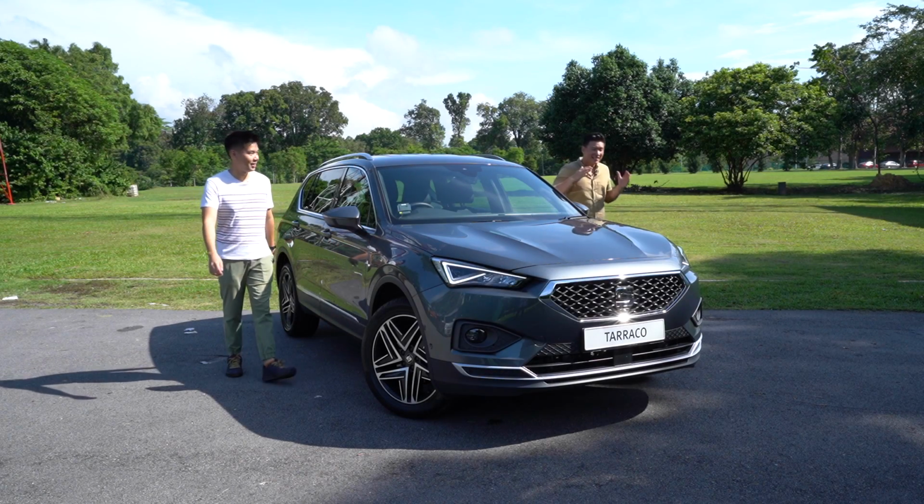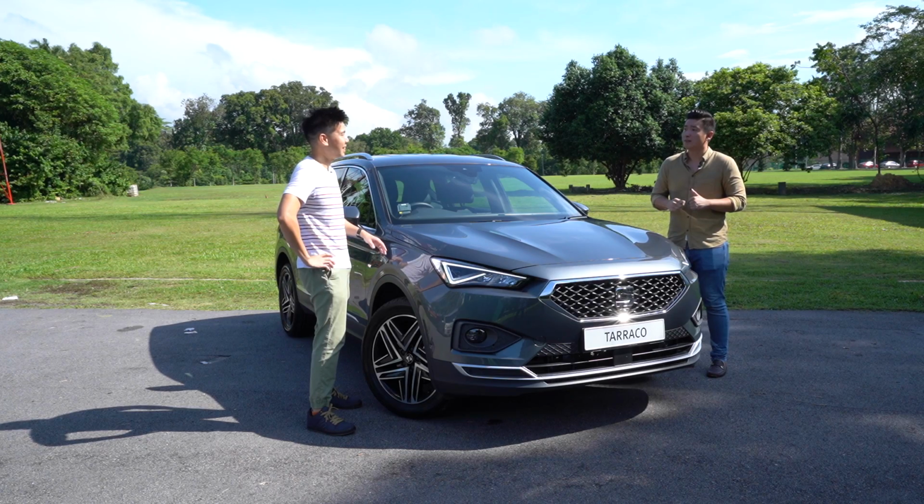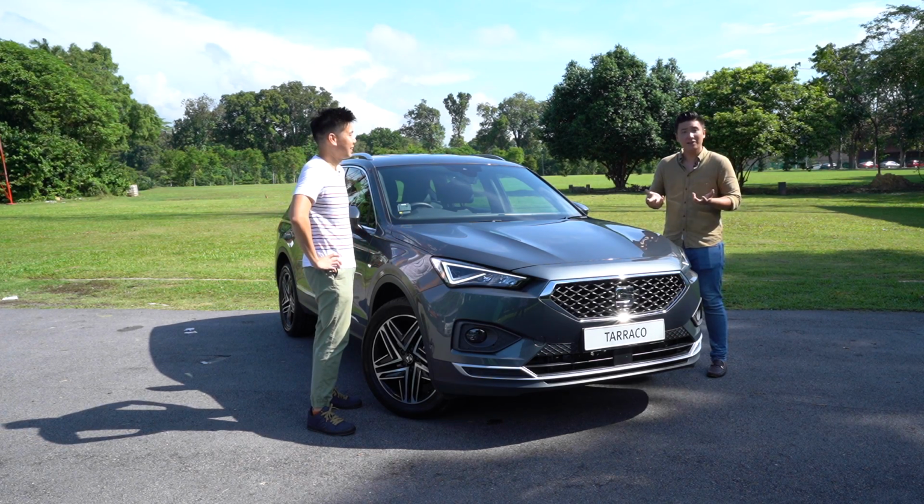So today we have the Seat Tarraco 1.4 litre. Wait, Seat? No, it's Seat. Yeah, that's what I said, what? Yeah, okay, okay, never mind.